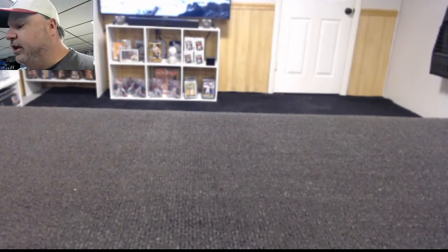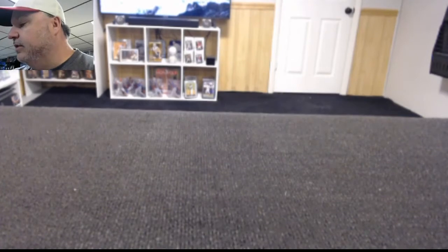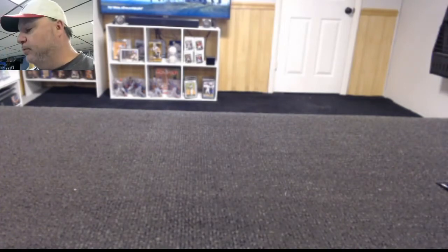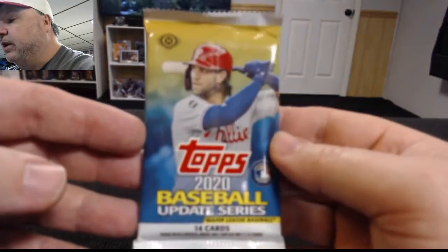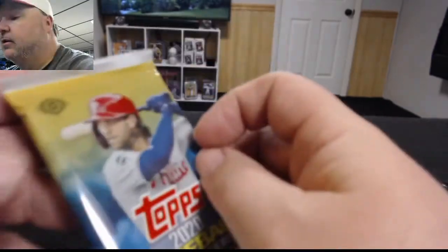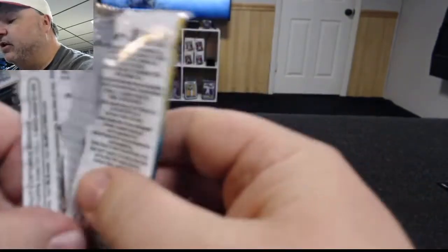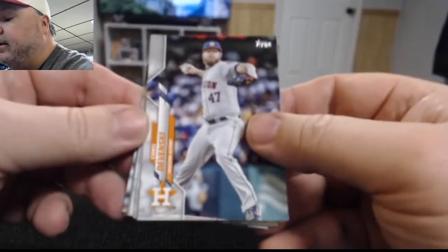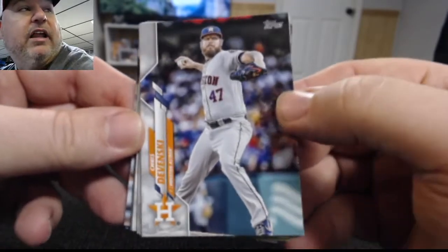They need to stop with the inserts and make that in Big League, just make that basic stuff. Keep the inserts, but don't do short prints, so that way it's on the shelves. It's just stupid that it gets bought off the shelves. 2020 Baseball Update Series, just so people can have a fun rip. Inserts like that are good enough for that type of product. When you put Lou Bob and Pete Alonso short print stuff like that in there, it just makes it highly collectible.